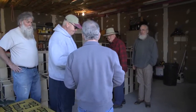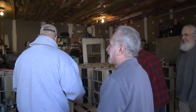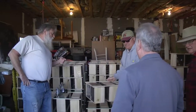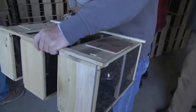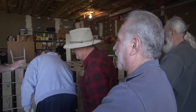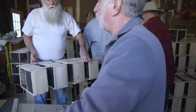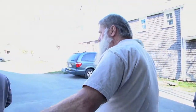Yes, go get your bees. Do you want them one second? How about 4 and 3? I'm not that big or strong. If you cut the 4, I'll carry them. Here's your ticket. I'm going to go put these in the car. I'm going to follow you. There you go. We'll be back in a minute.